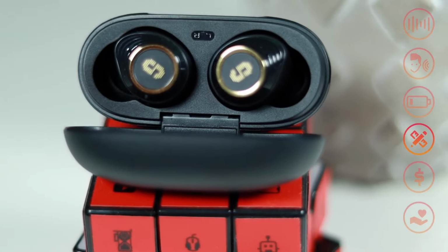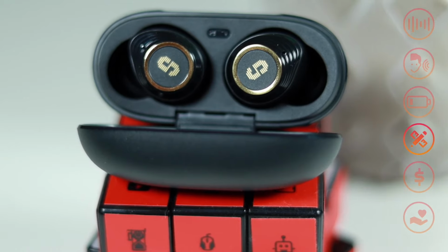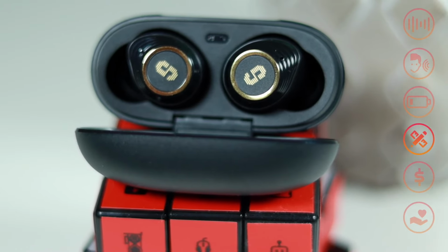Design is obviously pretty subjective, but I think these are some of the best looking buds I've ever worn. They are so discreet in my ear they don't stick out too far, and this black design is just gorgeous. With the golden accents too, this is just a subtle and timeless design that I absolutely love.